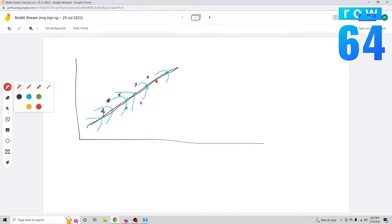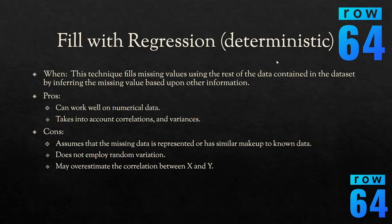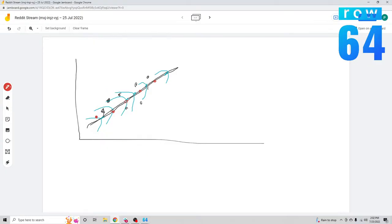But if I'm trying now to predict values, I'm always placing it on here, right? You're predicting the expected value of that vertical bell curve. So when I go back to our presentation, when we talk about it not employing random variation, we're basically just overestimating the correlation between X and Y. We're just overfitting to the mean, constantly putting it onto this mean, right?